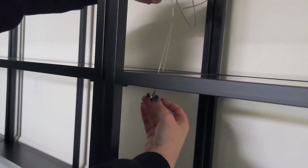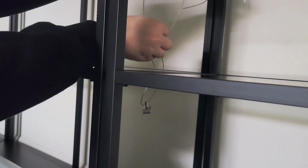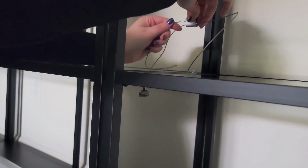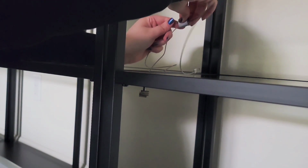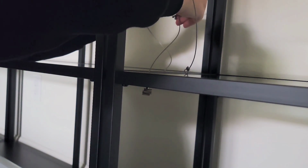Okay, so this is where the light will clip on, and here is my wire. Now I just need to feed this wire in. Feed it in from the top. Now feed it in from the bottom.